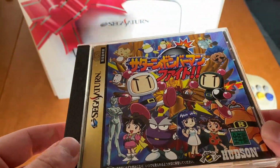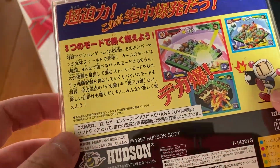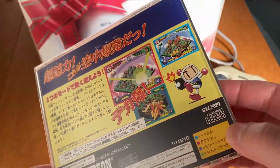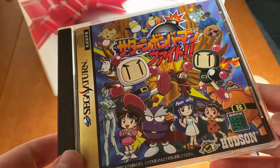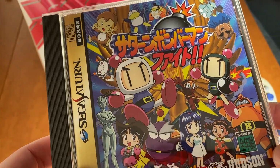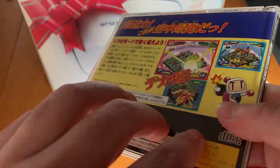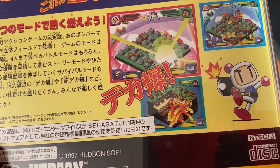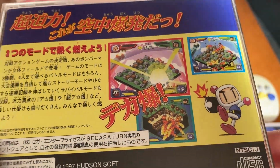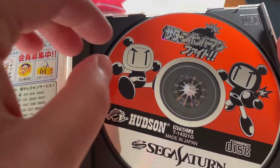Okay, next up, this one's kind of a funny story. Saturn Bomberman is famous for being one of the best Bomberman games, or at least that's what a lot of people say. So I saw this and I got really excited. I was like, oh cool, Saturn Bomberman. It was under 1,000 yen, so around $9. I got it, I put it in, and you can't really tell from the screenshots on the back, but it's a 3D arena battling type of game. It's not traditional Bomberman at all.